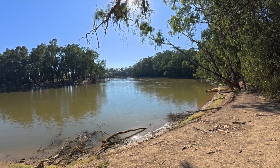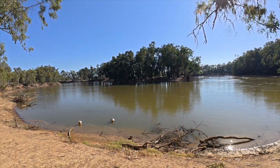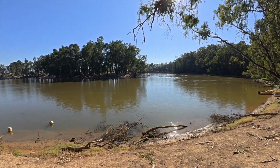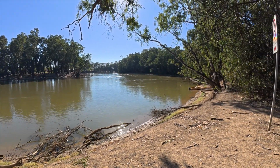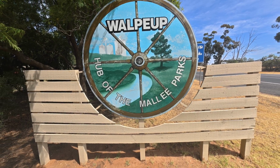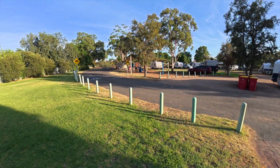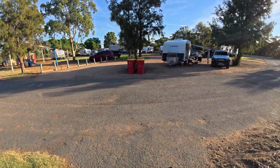That's it. So we're probably going to head off soon, and we'll show you where we are. We're at Walpeup. It's a community park. It's a small park. There's some grass sites. There's a playground. There's a barbecue covered area. There's plenty of bins around.